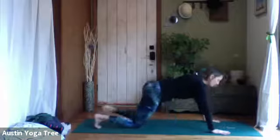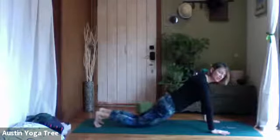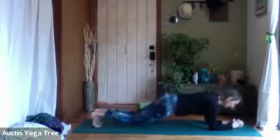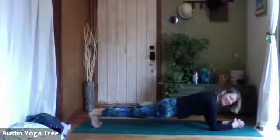And you're more than welcome to be in a kneeling version, but I really want you scooping the tail and pulling the belly in just as much. No collapsing in the neck and shoulders. If that's a little bit much on the wrist, you come down to your forearm plank and you can try to hover your body parallel. And I did start timing us already.